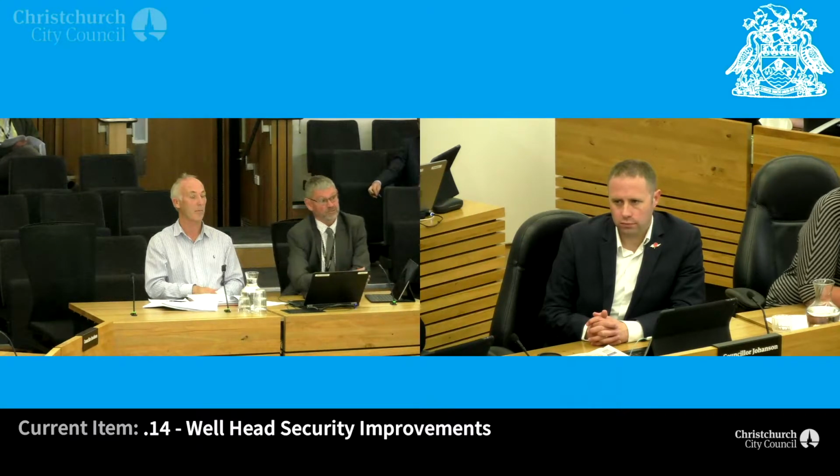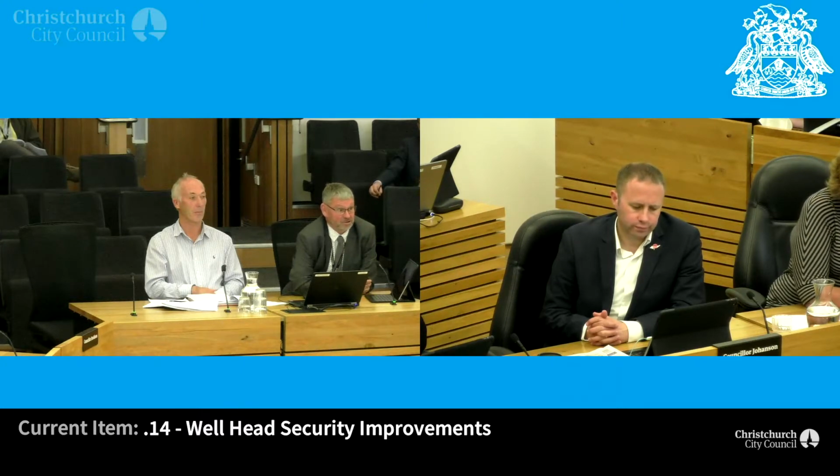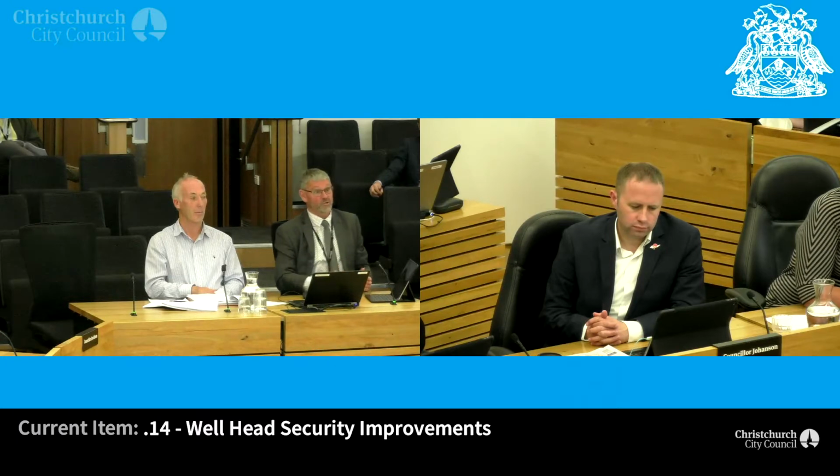Now there may be some pump stations that might have 2 above ground wellheads and 1 below, for example, where we may be able to meet demand by just having the 2 above ground, and we can turn off the below ground while we fix it. And those are some of the analysis criteria that the team's working through in the next couple of days to see what we need.